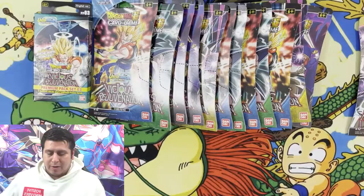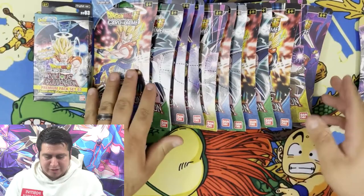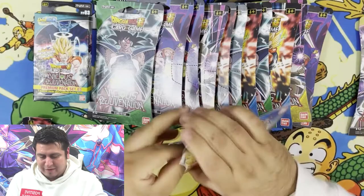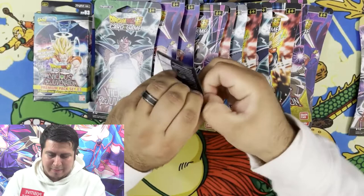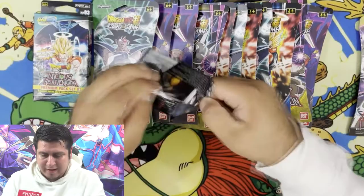Alright guys, here it is. We got some Vicious Rejuvenation packs right here. Blister packs courtesy of Target. Super excited for these packs. We're gonna be looking for some secret rare cards and everything. I ended up buying out the Target that I went to out of these packs. So hopefully we can get something good out of them.